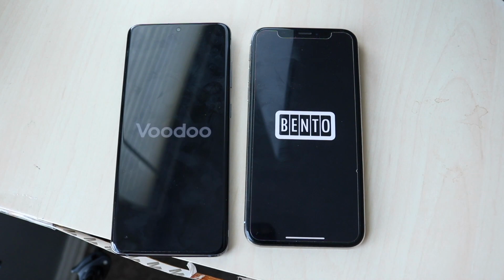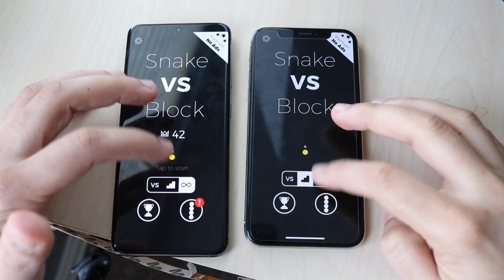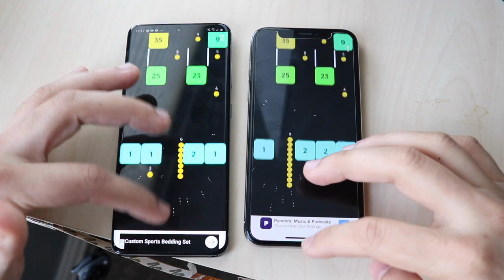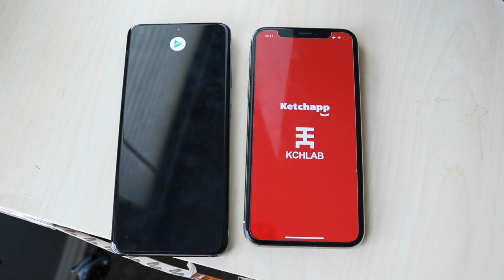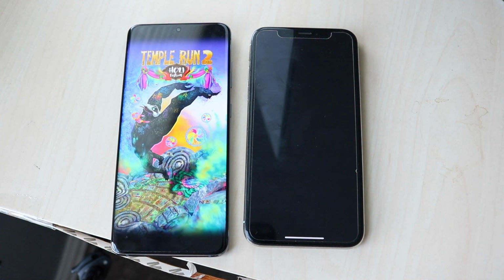And I did a little bit of a speed test between them, but obviously I'm going to be doing a bigger speed test between them, a whole dedicated video, so make sure you guys don't miss that one whenever I drop it. But between this one, you can still see that the Galaxy S20 is the faster phone overall. It was just faster basically every single time, and that's really no fault to the iPhone 10.